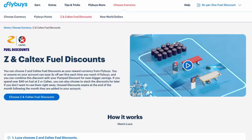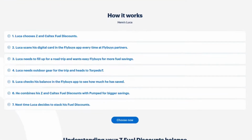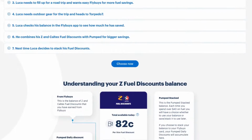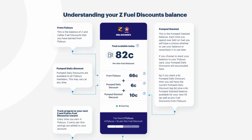The other one is the fuel discounts as a currency. For every $4 that you earn, or for Flybuys that you earn, you get 3 cents off per liter in the pumped fuel discount program. You can actually stack those on top of your normal pump discount, plus any other discounts that you manage to get in the pump fuel discount program. And then the third one is the New World dollars.